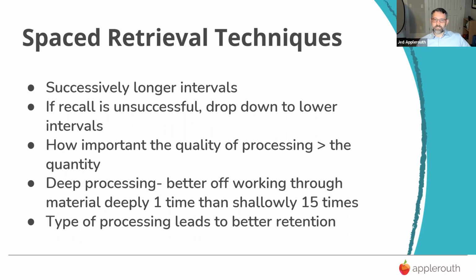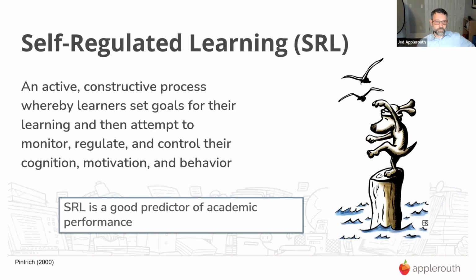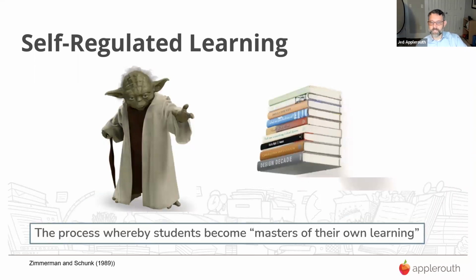You're better off going through material in a very deep way than in a very shallow way. We talked about that. There's this concept of the self-regulated learner, which is more and more in vogue these days, because during the pandemic, and if you do online learning, there's more on you to manage your studying, to manage your learning, to understand yourself, your motivation, your distractions, and so forth, whereby you become a master of your own learning. And part of my work as a coach of executive functioning is helping kids understand how to become better learners that don't need me when they go on to the next year or go to college. They really understand how they learn.